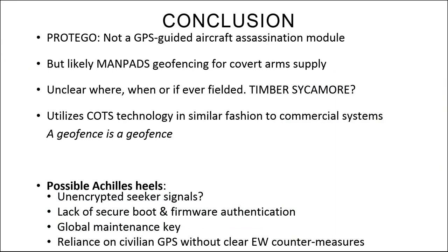And in conclusion, Protego, I don't think it is a GPS-guided aircraft assassination module. I think it is a MANPADS geofencing solution for a covert arms supply program. It's unclear to me where, when, or if it was ever fielded. Timber Sycamore would have been a good candidate. And interestingly, it utilizes commercial off-the-shelf technology in a similar fashion to commercial systems. A geofence is a geofence.